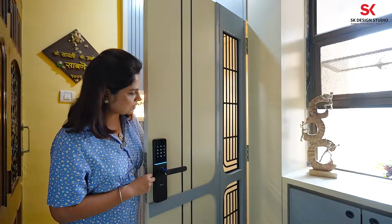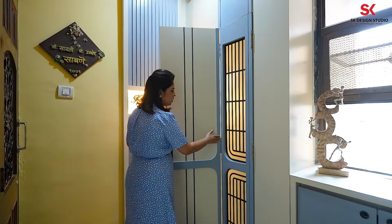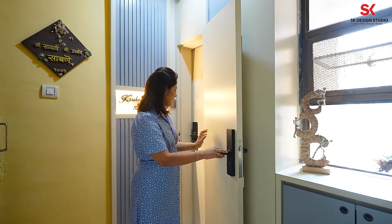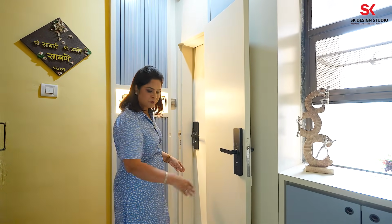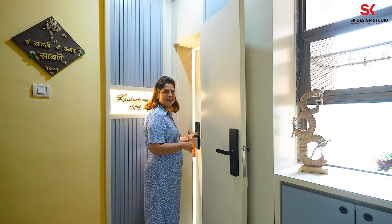So if I am opening the safety door like this, the space remaining here is very small, and if the other person, the person staying in the front flat, also opens theirs, it's not possible to open both the doors in one go. So what we have done here, we have given a slit here, so the door can be opened like this. If you see, half of the door can be opened like this, and then it's not that cramped. So in case of emergency, you can open the complete door, but if it is not necessary, you can just open half part of it and then you can go inside.